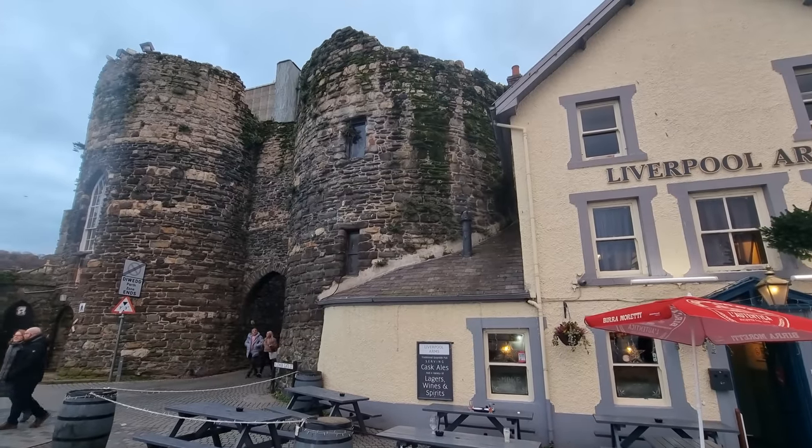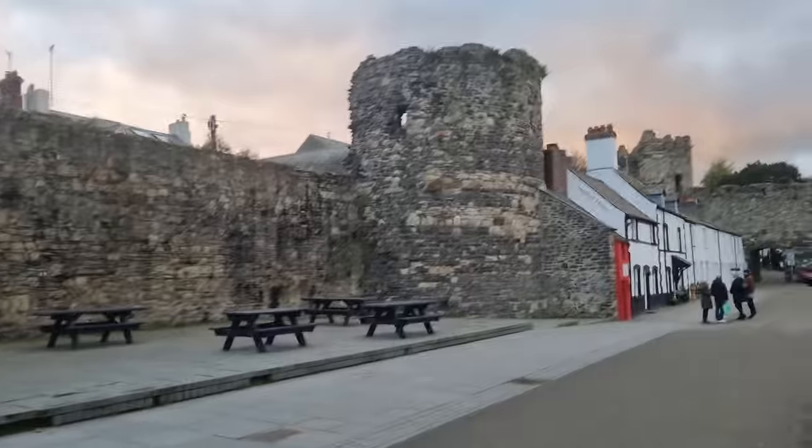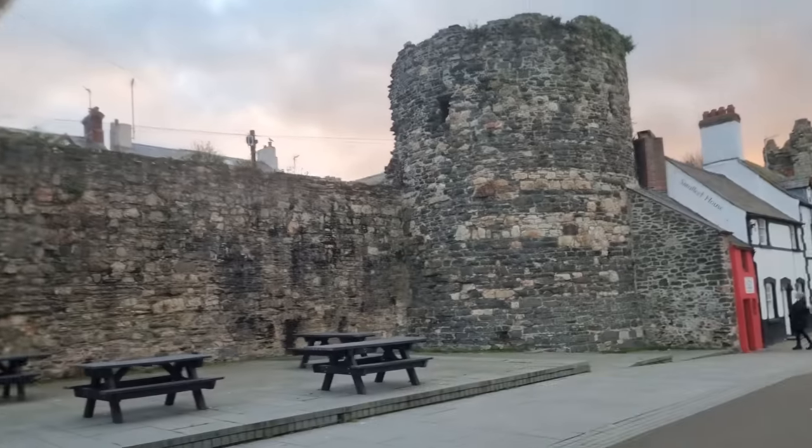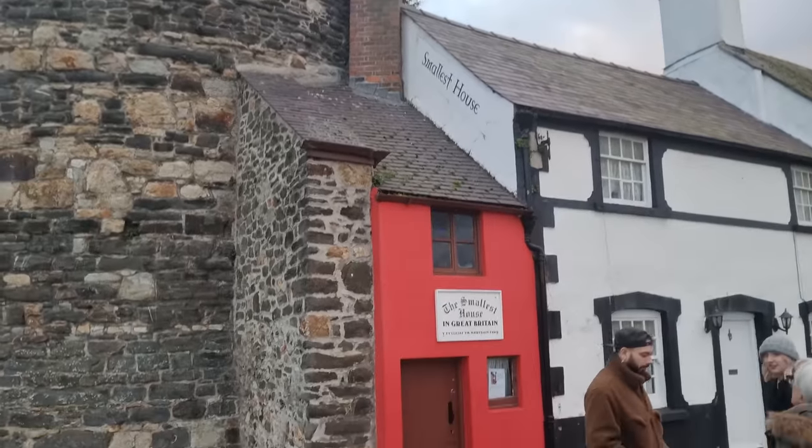So now we're gonna go look at the UK's smallest house. I don't think we can get in it though. It's right down here. It's not the world's smallest house. The world's smallest house is tiny. But this is pretty small. What is the world's smallest house? It's tiny.